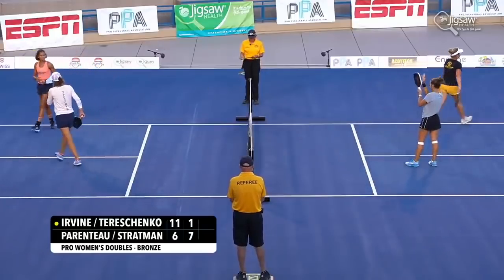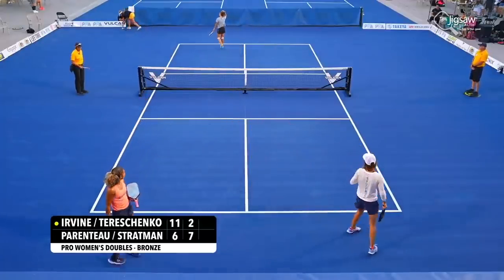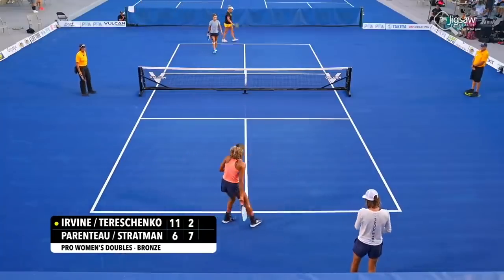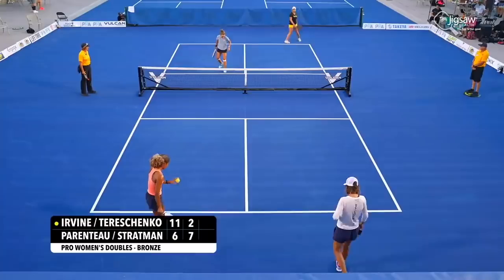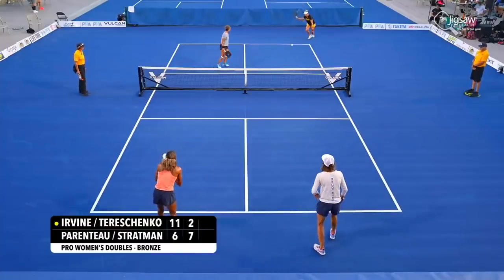And that's a big-time shot by Jessie Irvine right down the line after some incredible gets and defense from Irina Tereschenko. 2-7-1. We'll see if they can make a run here.